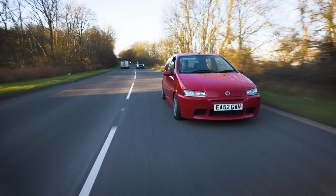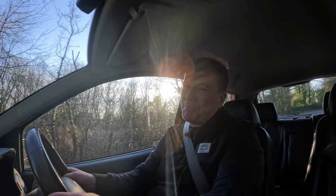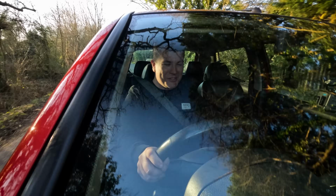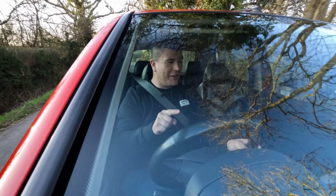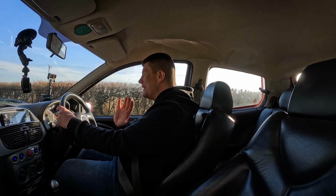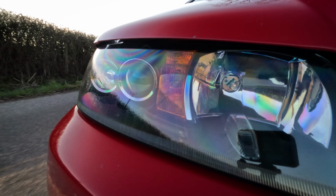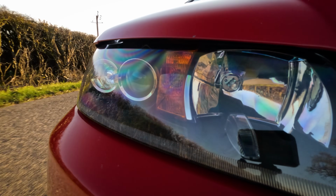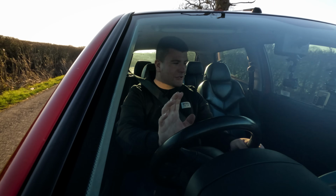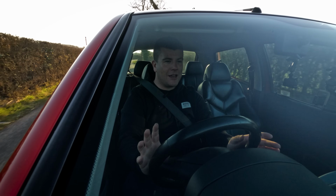So, it's a few hours later, and I am proud to report that my little Fiat, she's passed her MOT, and I am absolutely over the moon. This is the first time I've driven this car in about 6 years, and I am ecstatic. I'm so happy. Everyone said to me, you should get rid of it, you should sell it, you should scrap it, whatever. I am so glad I've ignored everyone and kept this car, because I absolutely love it.